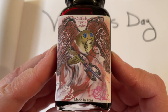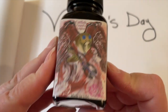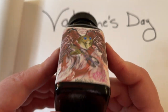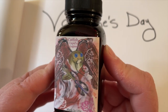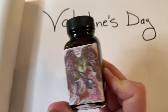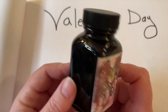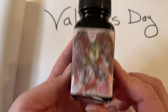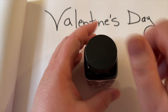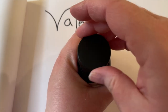But Cupid style. So, Catfish Cupid's Legion is the Valentine's Day ink for 2024. And it's a limited edition. Only 144 bottles were made of this Valentine's Day inky goodness. But I looked online just a couple minutes ago, and you can still find some bottles around. So, alrighty, let's open her up and see what she looks like. Carefully, because they fill them straight to the rim.